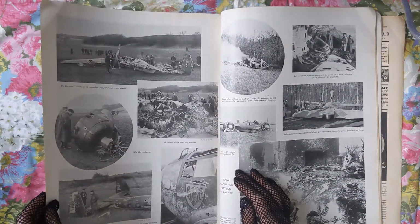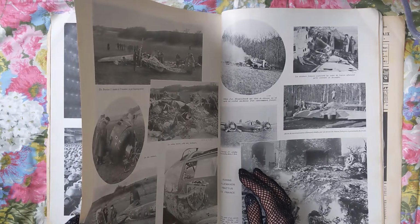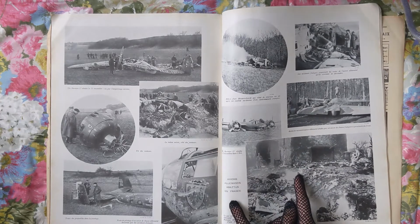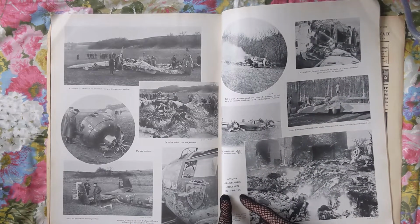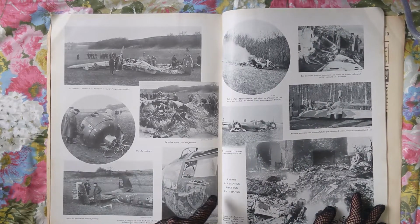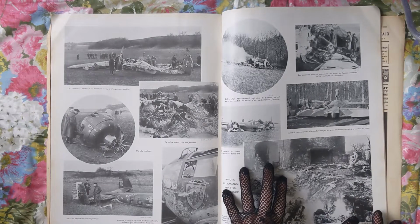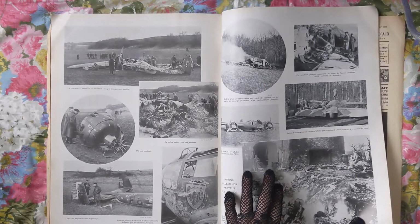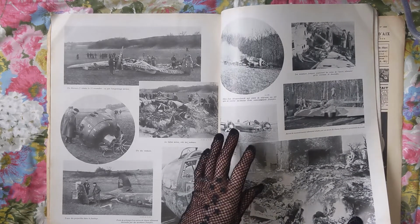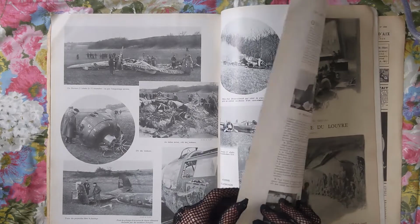Oh, wow. Okay, so we got some planes being taken down here. Maybe these were planes in France. Yes, German planes crashing maybe in France. Yeah, wow. So they're investigating these German machinery. And I do remember my grandmother talking about the invasion, and they came from the sky. So this is definitely a concern.